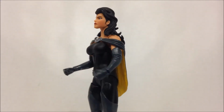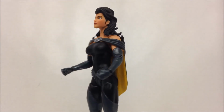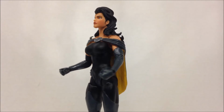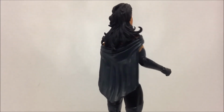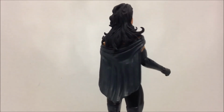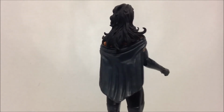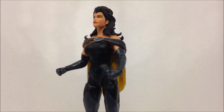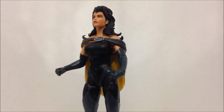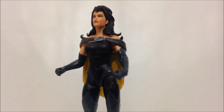I definitely recommend picking up this figure to any collector of Superman, or in general, if you want a powerful looking female figure for your collection. She is just amazing. You are not going to find many better representations of power than her. And of course, Superwoman is all about power. From that cape, which is removable, to the new stylized way they did the rest of her costume, she's perfect in every way.